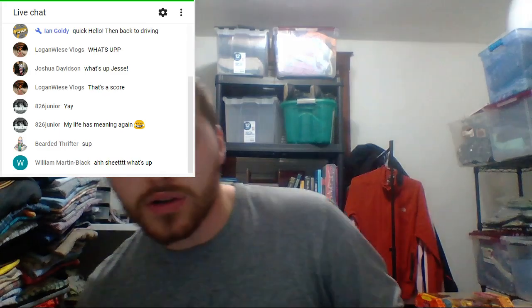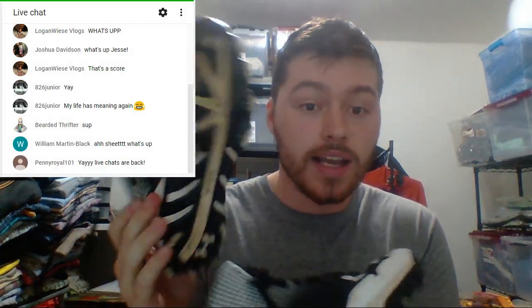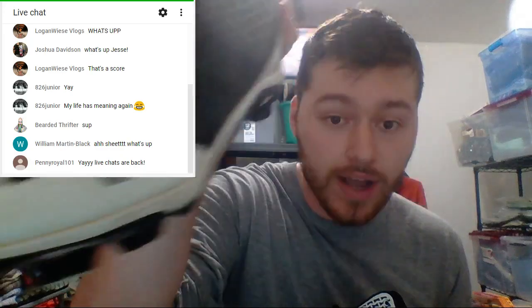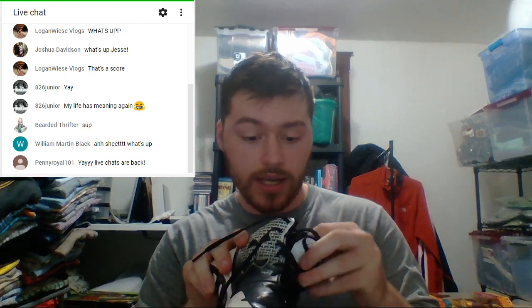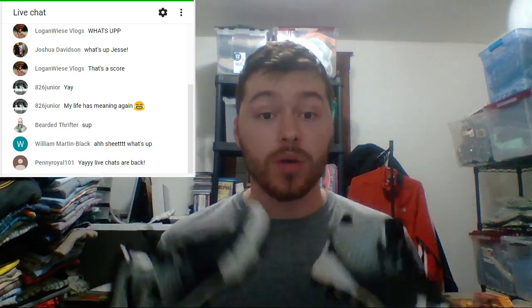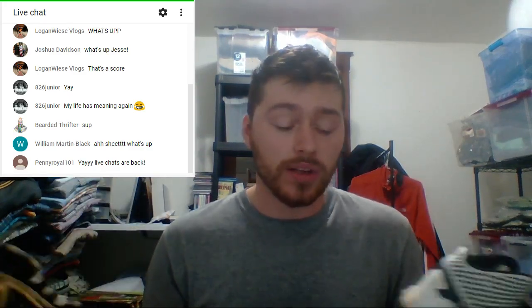Next, we will pull these bad boys out. These are a youth pair of Under Armour cleats. They're actually in very clean shape. I mean, they have a little bit of wear on them. As you can tell, they've obviously been worn. All of these shoes have been worn before. These are a size 3 youth, I believe. And, I mean, they're in good sound shape. They're a little dirty because obviously you could use them for baseball, but that's totally fine, you know.